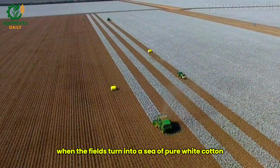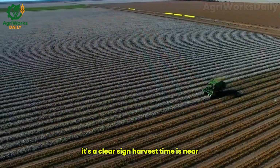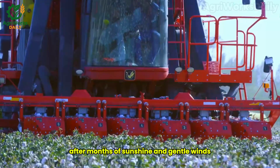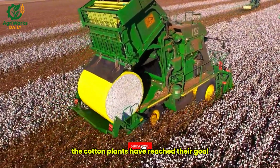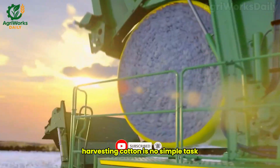When the fields turn into a sea of pure white cotton, it's a clear sign. Harvest time is near. After months of sunshine and gentle winds, the cotton plants have reached their goal. Harvesting cotton is no simple task.